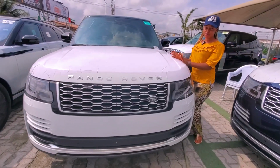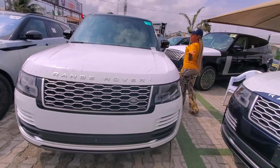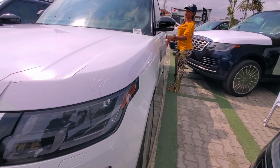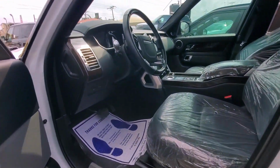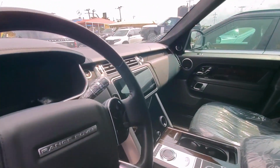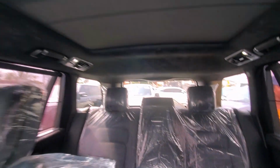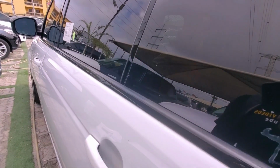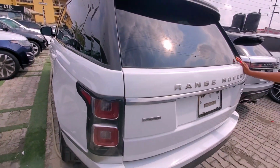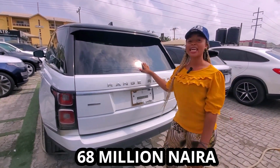This is Range Rover Evoque 2018. Come and see the inside. Come and see the back. Range Rover Evoque Supercharged 2018. It goes for 68 million.